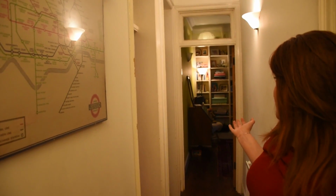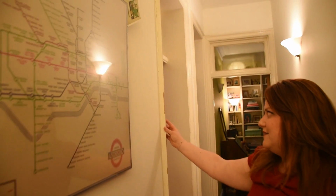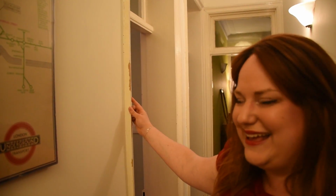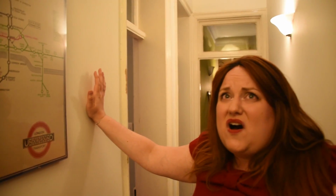So yeah, this is the hallway. Here are some attractive scratch marks from when I had to get a sofa out. And this used to be bright, dark, like mauve. And there's no windows in here, so I decided that white was definitely a much better colour. Unfortunately I decided that and then decided to move a red sofa out. So it's got quite a lot of touching up on it.